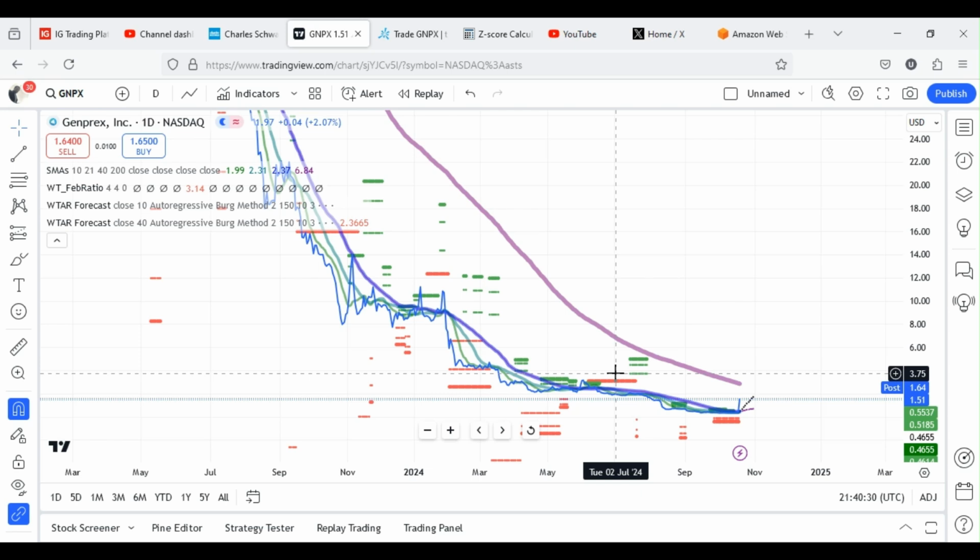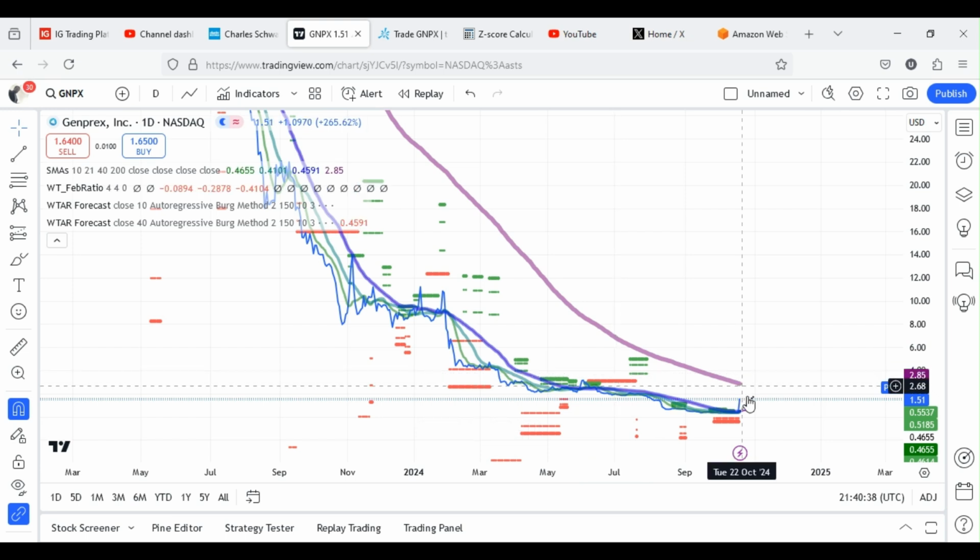With a gain of over 200%. The forecast for the stock, that is GNPX, is for even higher prices all the way towards Thursday, the 31st of October, that is next week. In today's regular session, that's today, the 21st, it ran up over a gain of over 260%.